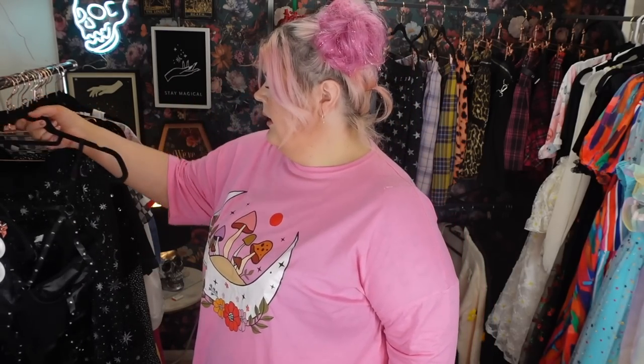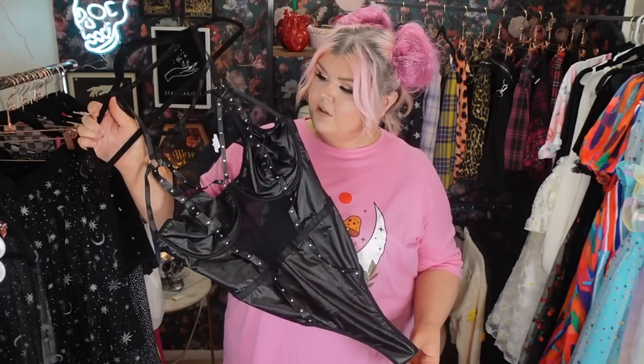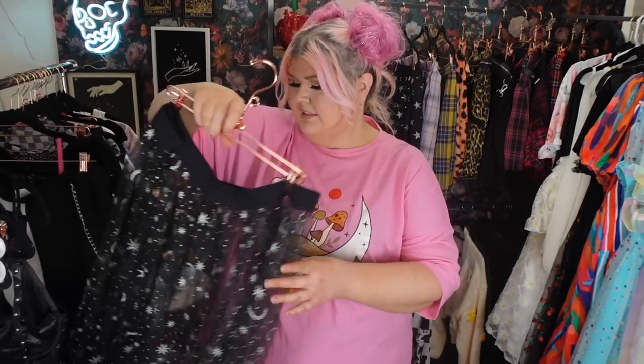Okay, now completely switching gears, you guys. This is supposed to be lingerie, but you guys know I'm gonna wear it like a bodysuit. I just thought the top all strappy and studded is freaking adorable. And I'm going to pair it with this mesh skirt. I'm just going to leave these shorts on because I'll probably wear shorts underneath this when I do wear it. So I'm going to try it on with that because obviously I'm not going to have my booty hanging out. Oh, the strappy goodness.